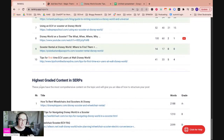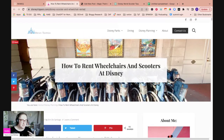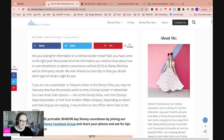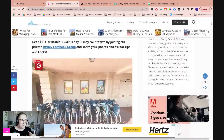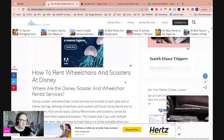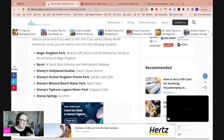There's also the grade. You want to get an A, right? Because we always want an A. But there's also highest graded content in the search. So you can click on how to rent wheelchairs and scooters at Disney. You can click on that and see. Let's just do it. And so you can see what their post looks like, okay? And you just need to make a better experience for your people, have, you know, good answers, that kind of thing.